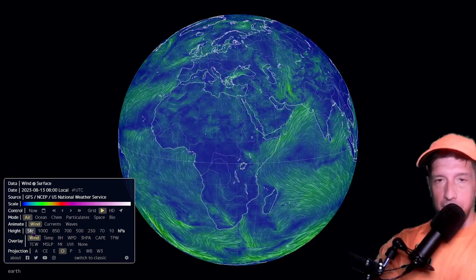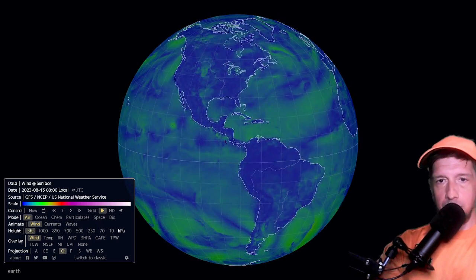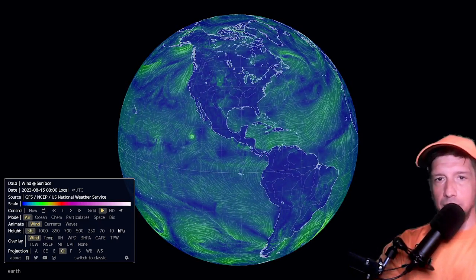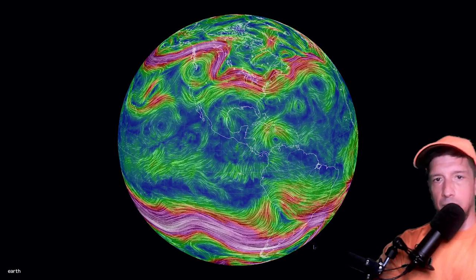And like sands through the hourglass of time, these are the surface winds of your lives. Here are the surface winds of the West, aka the Americas. Some strong north to south wind flows here in the north central U.S. Here are the jet streams of this side of the planet.